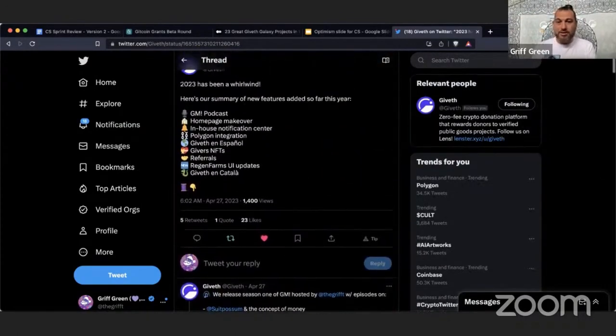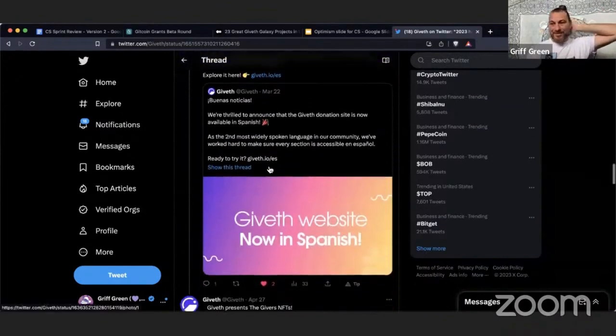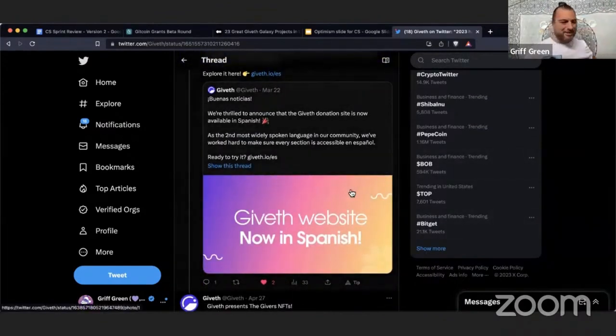We're also working on adding quadratic funding directly to Giveth, which will be really nice. And lots more. There's been a lot going on in the Giveth ecosystem. This thread really covers it all. So with that, I'll throw it over to Livia to talk about the TE stakeholder study.